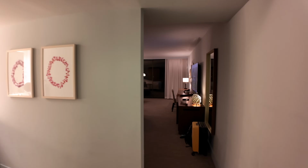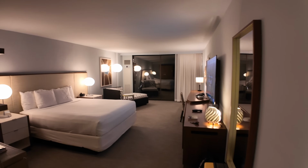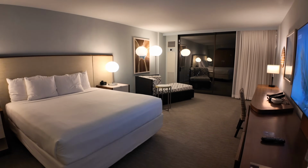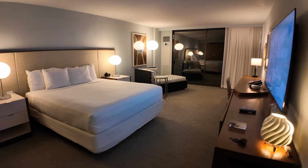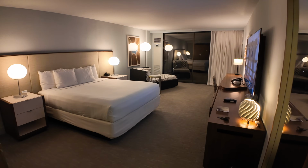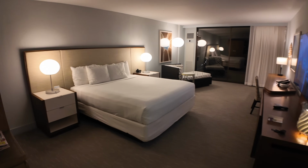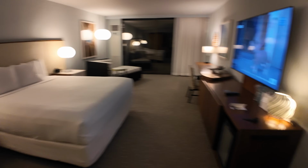Now that we've seen everything around the hotel, let's check out the inside of one of the rooms. This is room 3762, a king bed ocean view room in the Diamond Head Tower on the 37th floor. First thing you'll notice, and one of the things I love about this hotel, is just how big the rooms are. There is a lot of space in here, not just for the bed and the furniture, but to open up your luggage if you want to.